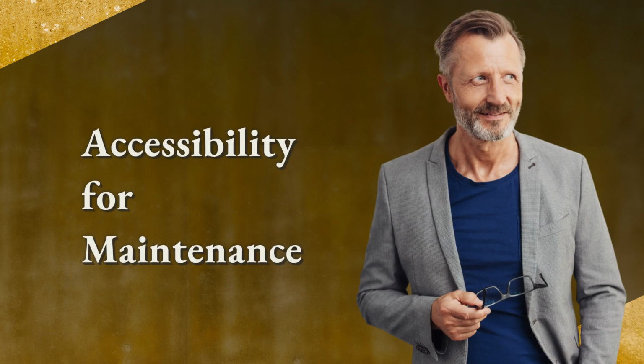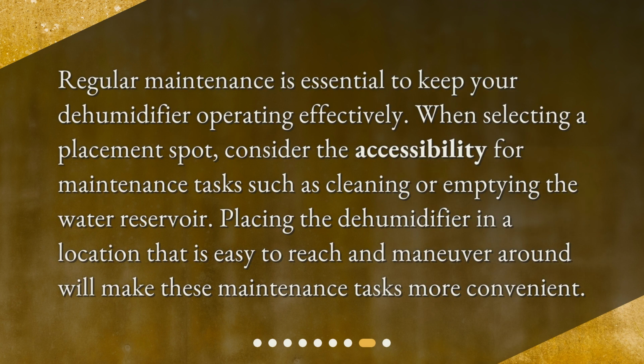Accessibility for maintenance. Regular maintenance is essential to keep your dehumidifier operating effectively. When selecting a placement spot, consider the accessibility for maintenance tasks such as cleaning or emptying the water reservoir. Placing the dehumidifier in a location that is easy to reach and maneuver around will make these maintenance tasks more convenient.